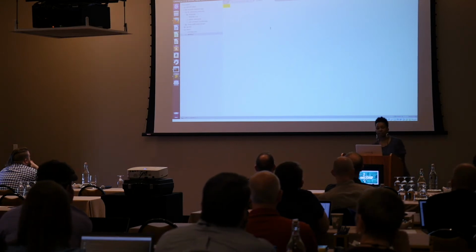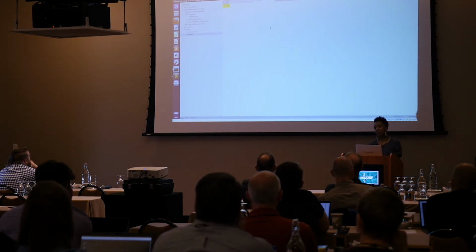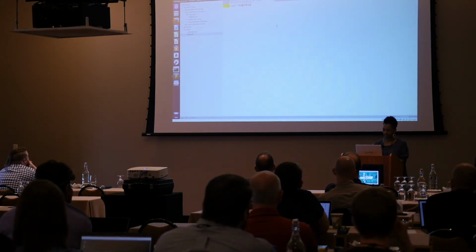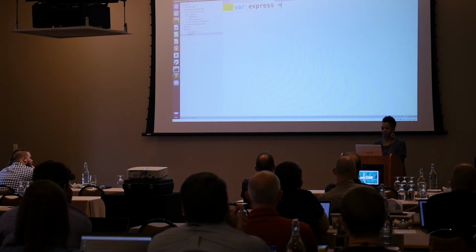So the first thing that I typically do is I include express. So I'm going to create a variable. Anybody that's used to JavaScript, this is just regular old JavaScript. So I'm going to create a variable called express. I kind of want to make this a little bigger because I feel like it's kind of small. Oh, there we go. All right. So var express. And then what I'm going to do is I'm going to write require express.